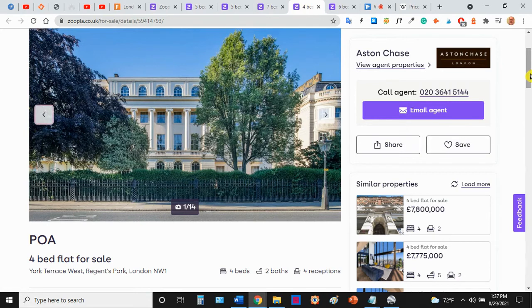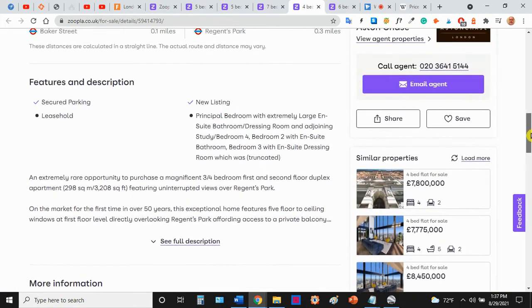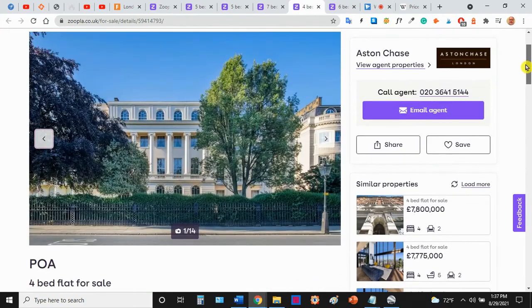So I'm looking at the size of this. It's not as big as it looks from the outside. We'll get to that in a second. It's four bedrooms, two bathrooms, and according to this, it's 3,200 square feet. It looks a lot bigger than that. But anyway, let's check out this next fantasy dream home.